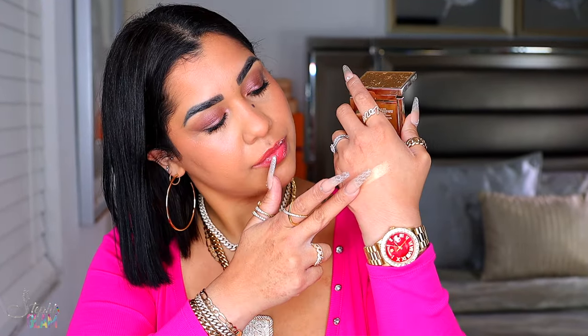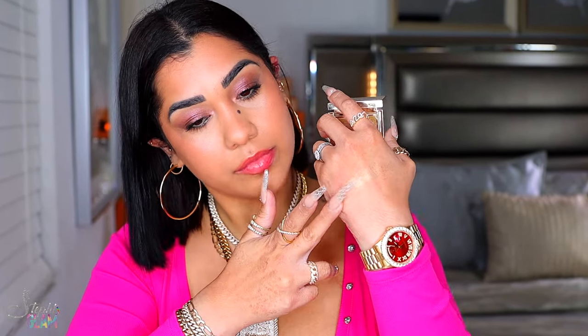This highlighter is the Eklund Brilliant. Look how reflecting it is. Stunning. Let me swatch it for you right here. It's super soft. Now for the holidays, this will be a nice gift. It comes with this little gold pouch, so look how pretty it looks.